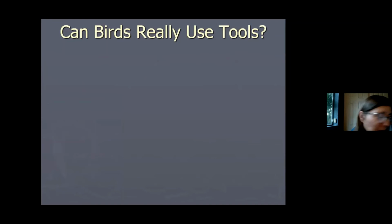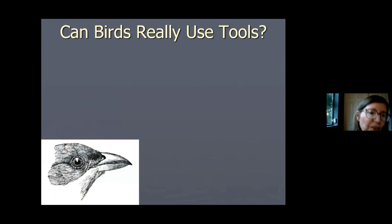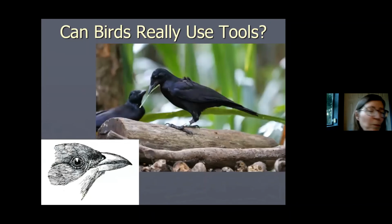What about tool using? Well, we've actually known for a long time that birds are capable of doing that from Darwin. This is a Galapagos woodpecker finch. And again, no natural woodpeckers there. So the finches that radiated out to be selected by evolution for all these different niches, one learned to use tools like twigs to poke into crevices and tree trunks to get at grubs and things like that, filling that woodpecker niche.